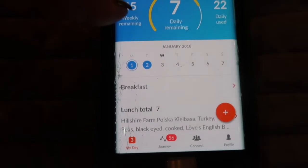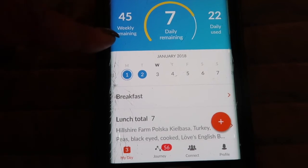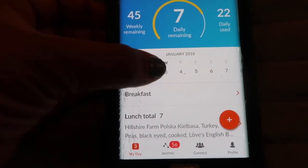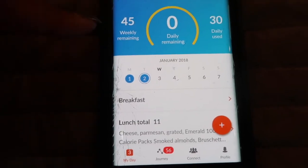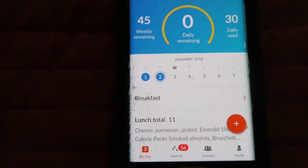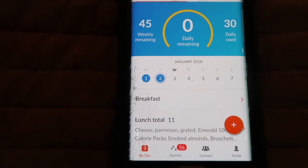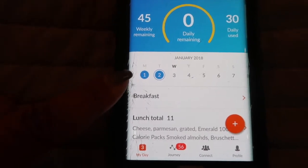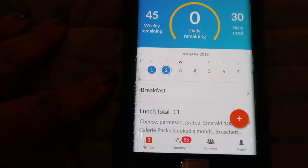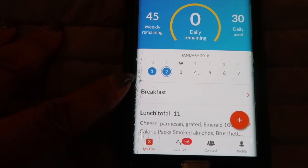Yesterday, I had 7 points remaining. So apparently, they added on those 4 to my weeklies, which is awesome. So that took me up to 46. And then today I went into the weeklies, which brought me down to 45, because I get 29 points per day. Something else I'm noting though is that they gave me a blue dot for yesterday. And I remember before, I don't think they used to give you a blue dot. If you went 7 points under, you could only go like 2 or 3 points under before.